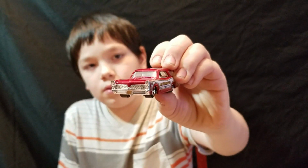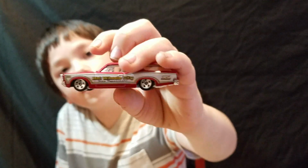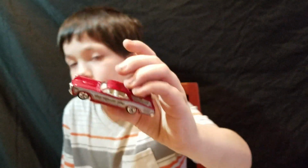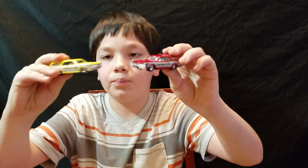Another GTO wagon. Ooh. Can't forget about the dog. That's just cool. Just that red version, just like this yellow one. Oh, okay. It's the red version. Cool.